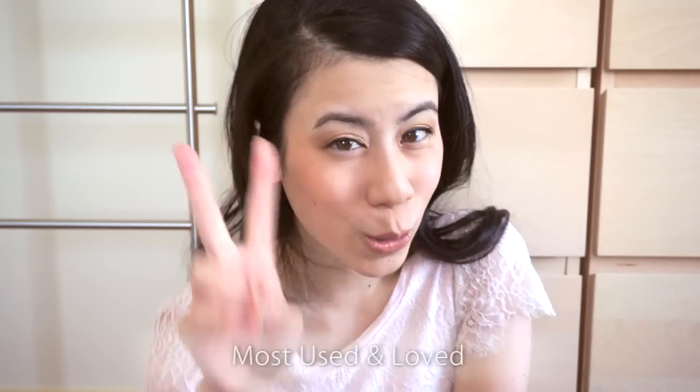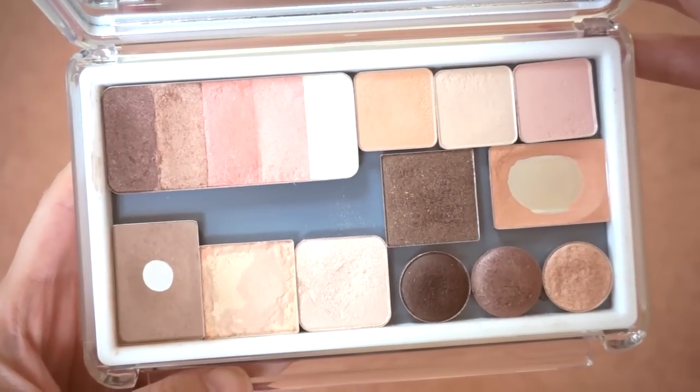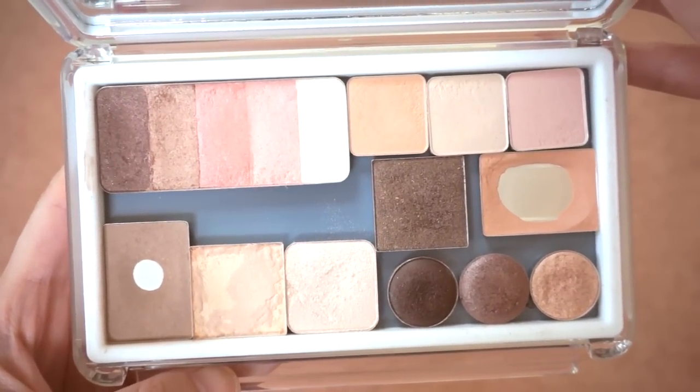Last is the most used, the most loved, and the Desert Island palette. So I'm gonna cheat, and I'm gonna show you two, because one is kind of already a cheat. And the cheat one is probably the Uni Palette, Uni Cosmetics Palette. I think that's the name, this white one. Because, I mean, it's all my own creation, right?